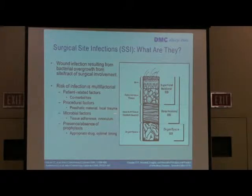Infection is multifactorial, and I'll go into more detail in a little bit. There are patient-related factors: patient comorbidities may put them at higher risk. There are procedural factors: are you putting in prosthetic materials? Is there trauma? Is the surgical technique good? These all play into whether a patient is going to develop an infection. Then the microbial factors: what organism is it? Does it produce certain adherence factors? Is the tissue primed to adhere to? Is there clotting and fibrinogen? Those are all important to the development of a surgical site infection. And also the presence or absence of prophylaxis. Did you appropriately give them the drug that would prevent the growth of these bacteria, and did you cover appropriately for the pathogen and the site of surgery? All of these are important as we wrap our heads around this topic.